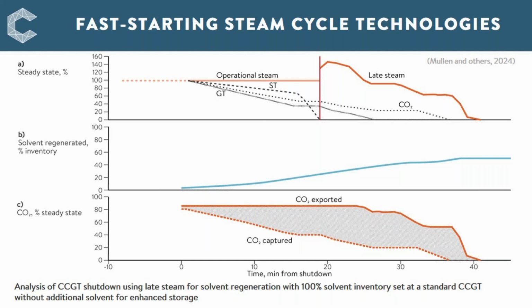Similarly, substantial waste steam is available during the shutdown sequence, and this waste steam could be used for further solvent regeneration, as shown in this slide. This approach can reduce startup time of the PCC and increase the average capture rate of a given starting and shutdown sequence. Combining this technology with solvent storage can improve energy and CO2 capture efficiency and hence lower the cost.